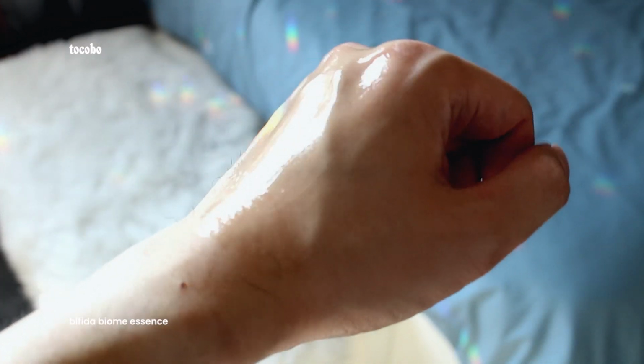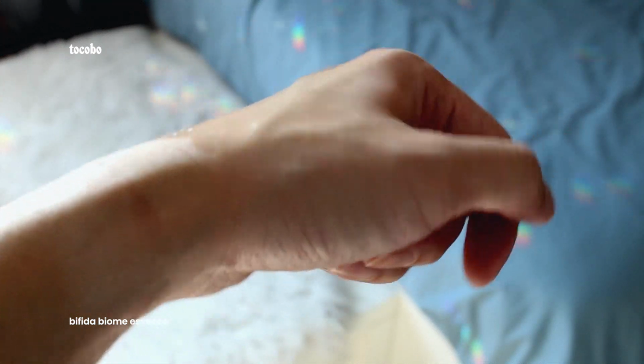Very sticky, very viscous, sits on your skin very thick, and that's why I only like using this at nighttime. When I tried it, I couldn't wear this during the day because I just feel like my skin gets suffocated in this. Even though Bifida is a great form of probiotic for your skin to maintain your skin biome, I just think that this essence is way too heavy on your skin. It's too much.